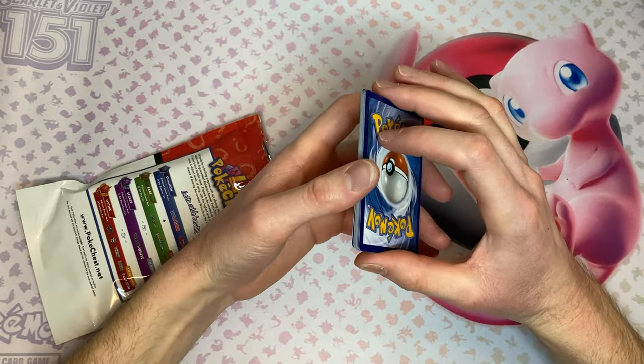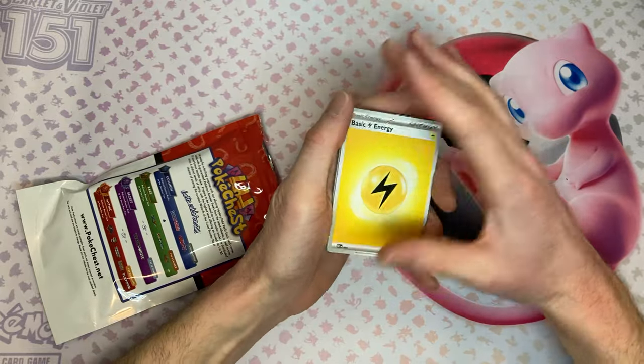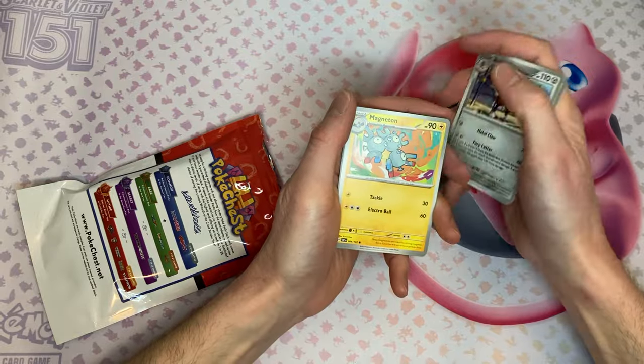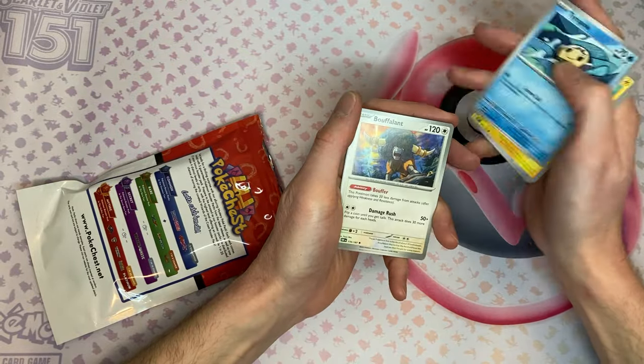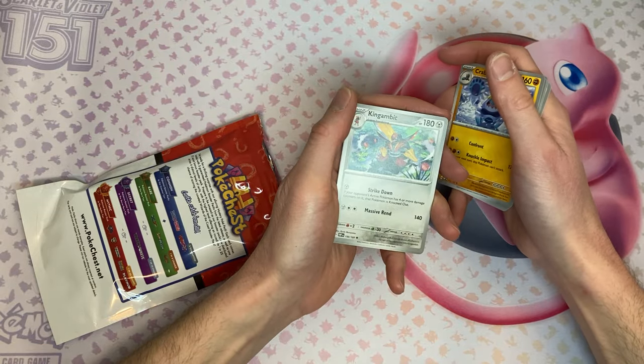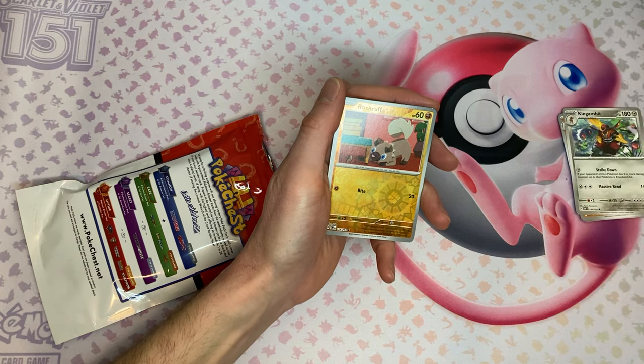Grass type we got last one, so let's go with the grass energy. Boom. Lightning energy. Dang. All right, lightning energy. Shuckle. Bisharp. Magneton. Timepole. Buffalant. Crabomitable. Thought that was the reverse holo. King Gambit. Reverse holo Rockruff.